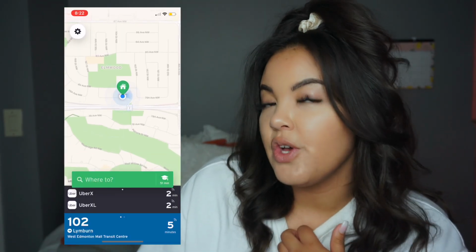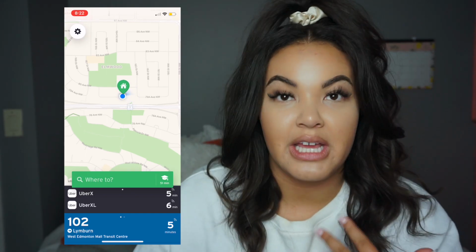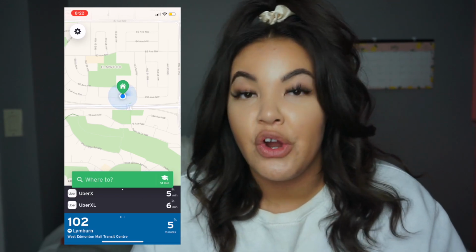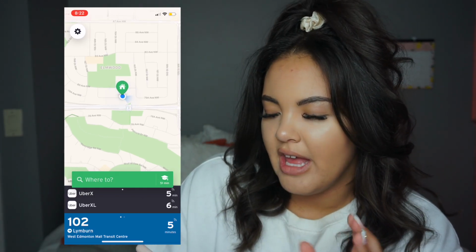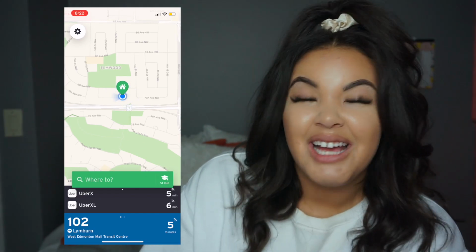What I really like about this though is the go function. So on here you can click go and it'll give you a countdown, and it'll tell you to leave your house in 5 minutes, or leave your house right now, or hurry up, you're going to be late, and it tracks your location, which I think is really cool and I really like. So I really like Transit. I use it really only during the school year, but yeah, it's a good app.